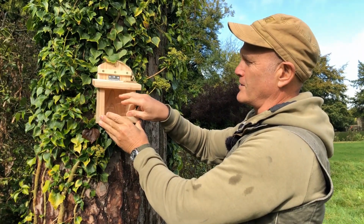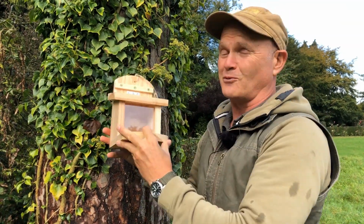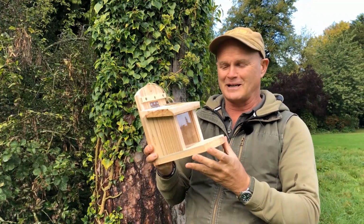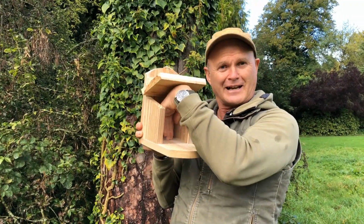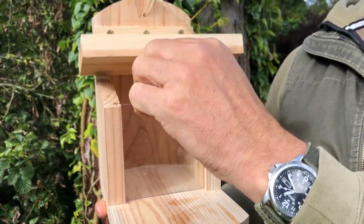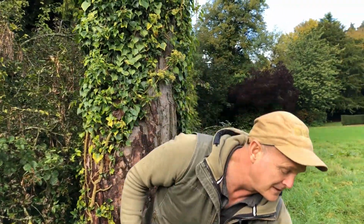Squirrel comes in, sits on there, fiddles about, oh hello, and it's quite funny. I've often watched red squirrels where I stay with my partner up in Cumbria, with their head in and their bottom out, and they're just stuffed in there feeding away. It's beautiful to watch.